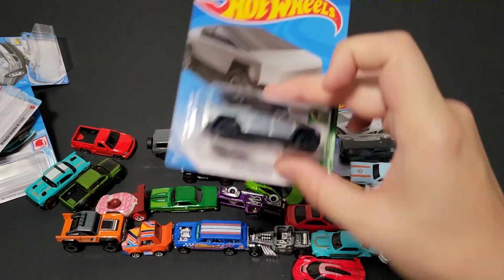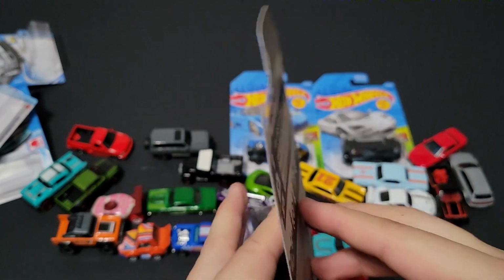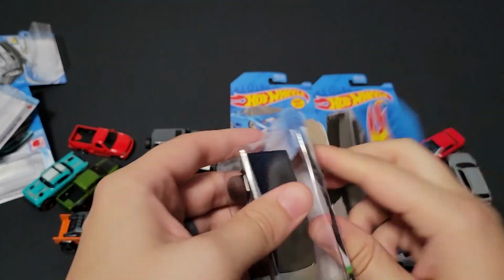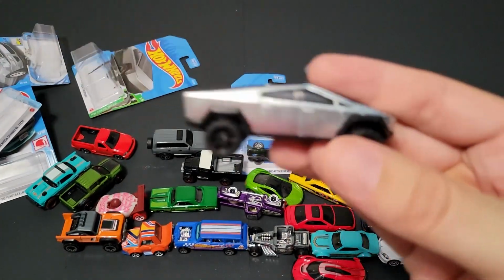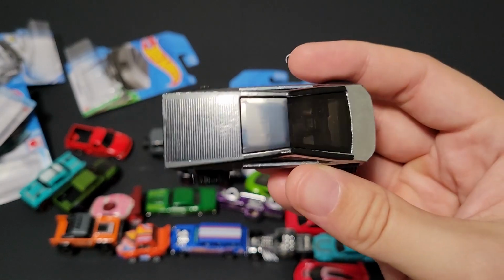All right, let's go ahead and move to the Cybertruck. I was really excited to find one of these. This is, again, another Mcase. This is actually an Mcase car. Don't know how I found that still on the pegs. Although, I found it at a Walmart, which seemed like it might have gotten a whole dump bin. It was the only one.